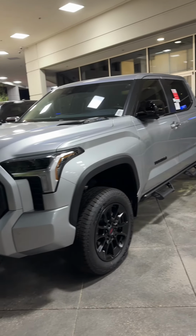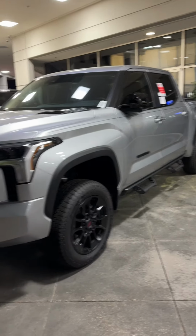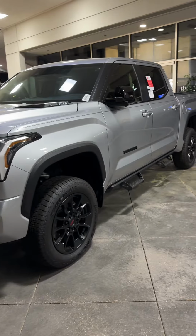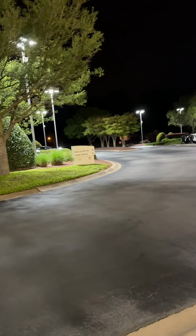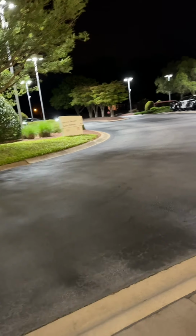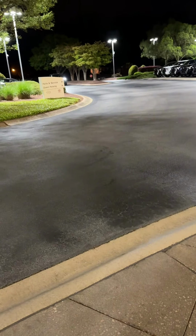Just waiting for my fiance to come pick me up. I must say, I really love this truck. The silver TRD. Ooh, it's so pretty. Oh, look at that, there she is. All right, well, that's the end of the saga of dropping off my truck.